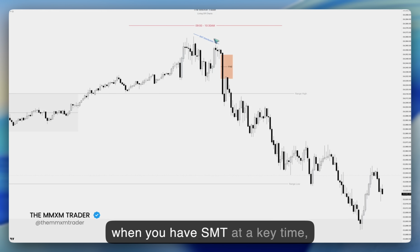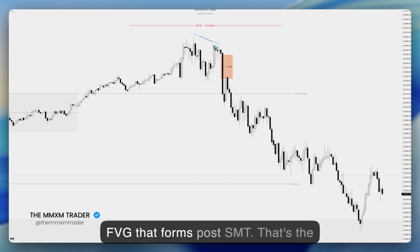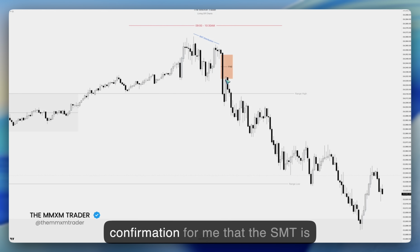What confirms SMT? So when you have SMT at a key time, what confirms the SMT is a change in the state of delivery or some kind of displacement. So we can see the FVG that forms post SMT. That's the confirmation for me that the SMT is valid and should hold.